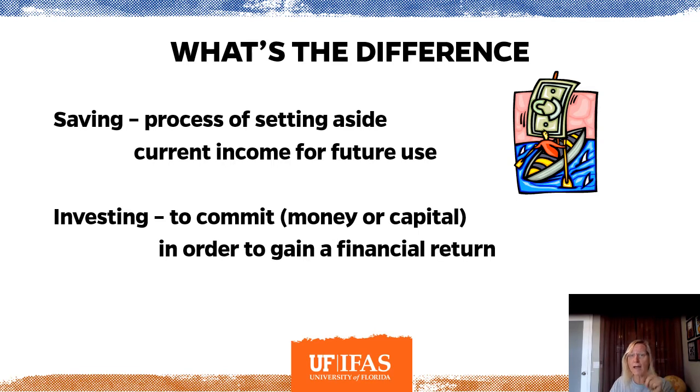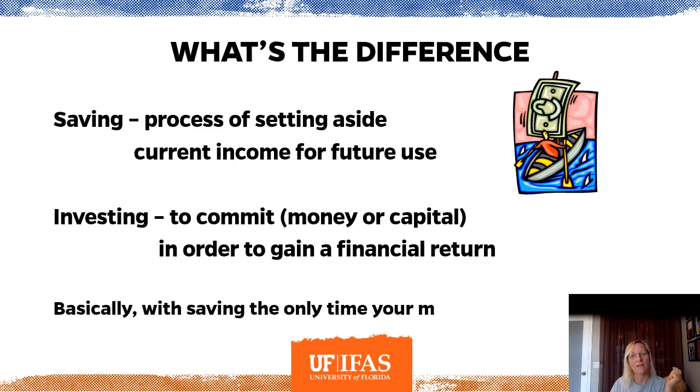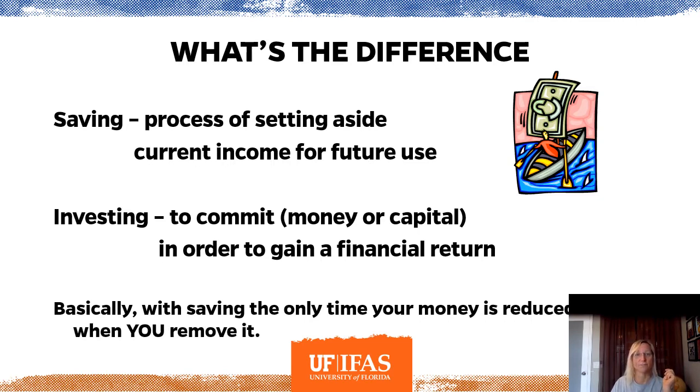Investing, however, is committing money or capital in order to gain a future financial return. There is no guarantee that that money will be there in the future. That's the difference between saving and investing. The only time your savings are removed is when you remove it. With investing, if you commit money and that investment does not perform as you expect, then that money is taken away, not by you. So basically, with saving, the only time your money is reduced is when you remove it.